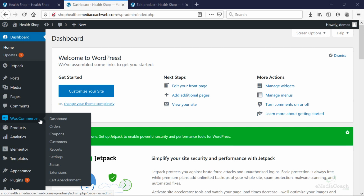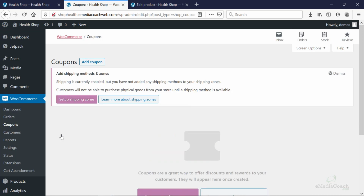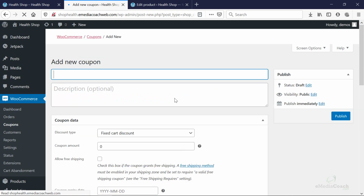If you go to WooCommerce and go to coupons, this is brilliant. You can set up campaigns, marketing campaigns, and offer your customers a coupon to purchase. You can click on add coupon, and you can structure the use of the coupon in any way you want, which is really effective.